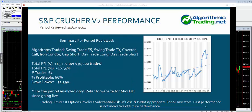Okay, so with the S&P Crusher, here's the equity curve for the period we're looking at, which is from the time of my last blog until now, the 5th of March 2017. Again, just to review, the S&P Crusher trades all 7 algorithms. It trades swing trade ES and swing trade TY, which I've already talked about. It also trades the covered call, iron condor, and then 3 day trade algorithms: the gap short, day trade long, and day trade short. So far in this period, it's done okay.